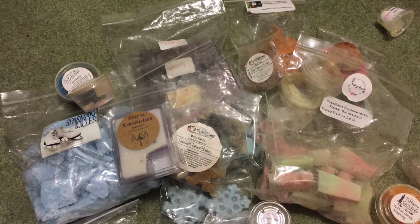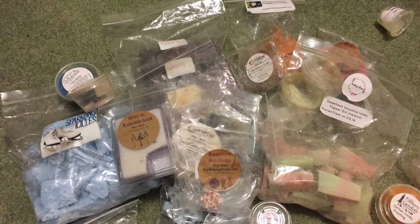I mean, what can you say? It's raspberry, it's strawberry, it's vanilla. There's something a little bit plasticky about it, but I don't really mind. It's nice. And it threw well.